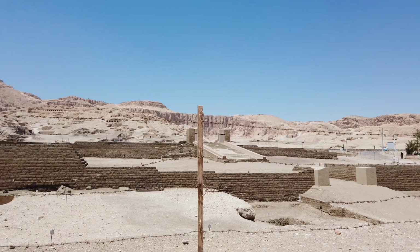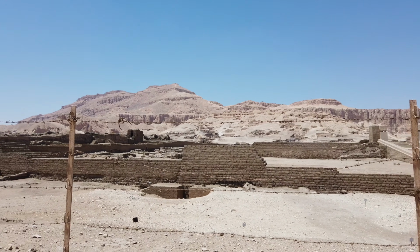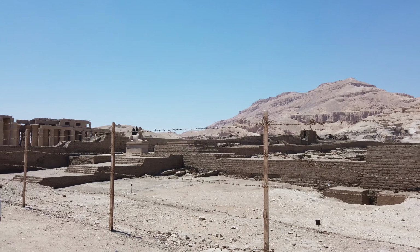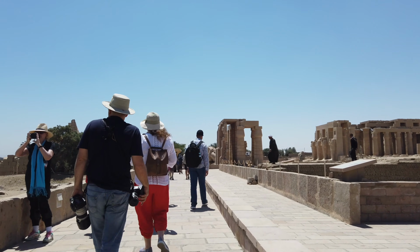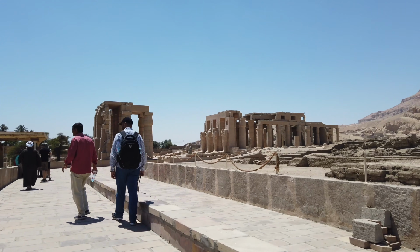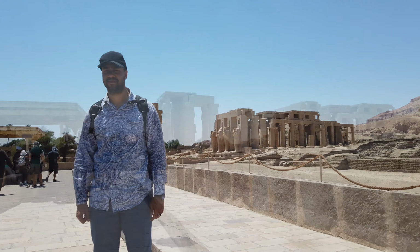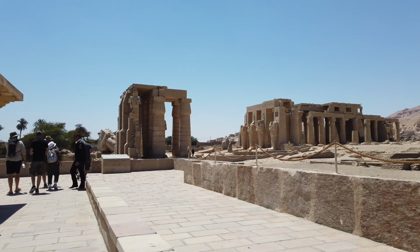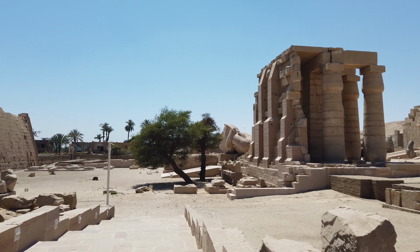Hi, this is Brian Forster, and today we are in the area of the Valley of the Queens and the Valley of the Kings in ancient Thebes near Luxor in Egypt. And this is the Ramesseum. It's largely a dynastic Egyptian construction, but we'll see some anomalies here which date from pre-dynastic times.